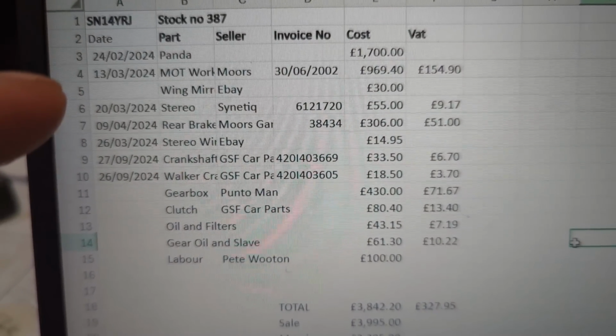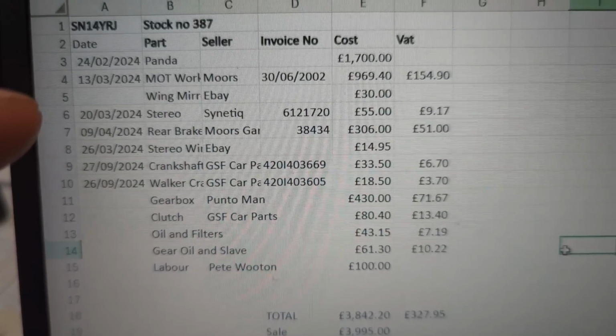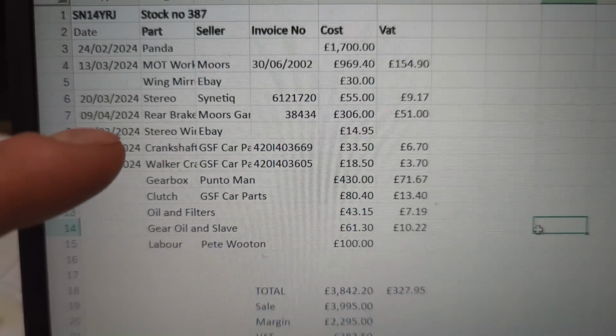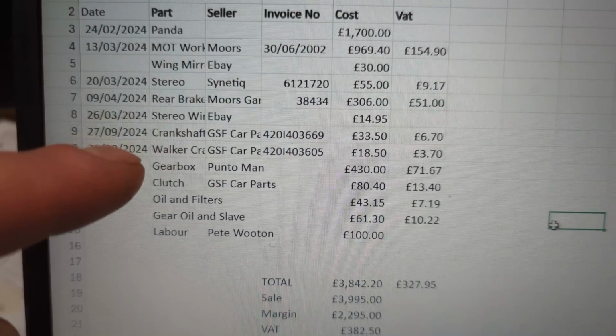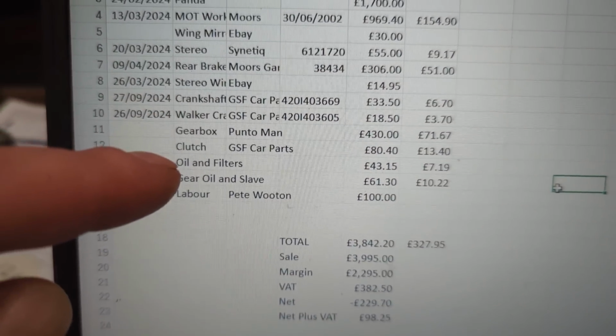Got a stereo for it. Then there was the issue with it not holding on the driveway, so we had to get the brakes done. Then I think we needed, what's that? I forget what that was. That might be the stereo code or a wiring loom for the stereo. Then we had to get the crankshaft sensor for it when the crankshaft sensor played up.